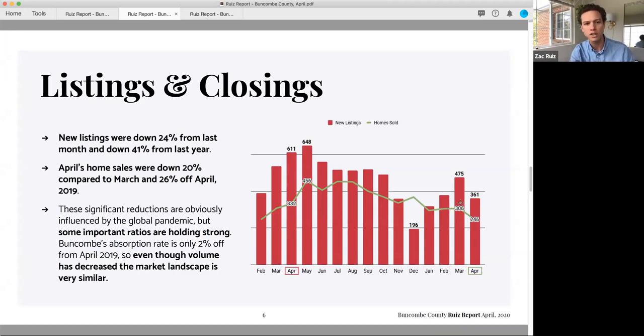So again, new listings are down and so are home sales, even though that's a lagging metric. But like I said, some important ratios are holding very strong. The absorption rate is only a couple percentage points off from April of last year. So even though volume has decreased, the market landscape is pretty similar. That is assuring. It's saying that all things relative, there's less around, but it's a similar market in feeling, in essence. Any questions on that or where that leads?